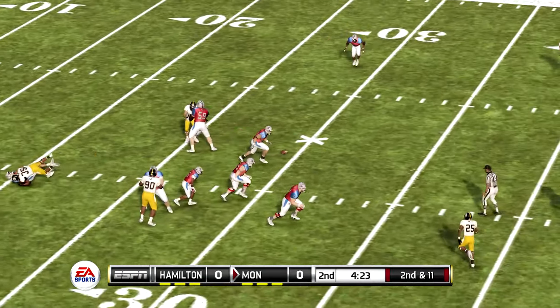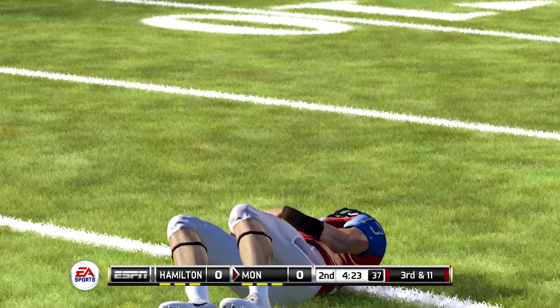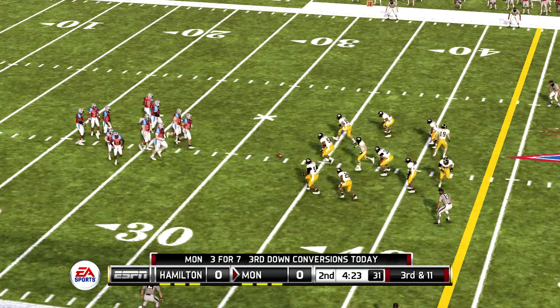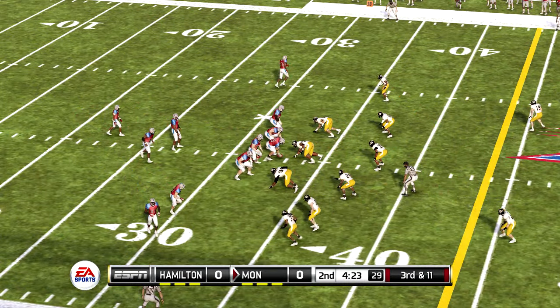Looks to pass. He let that one go before the defense got to him, and it fell incomplete. Well, sometimes if you can safely get rid of the ball, it's your best option. Backup quarterback into the game now to call the signals.